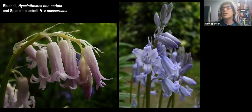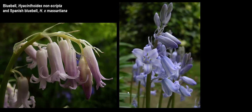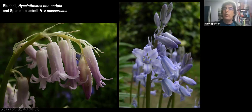And in urban areas in Southern England in particular, we have very large and complicated and diverse swarms of a plant that we often refer to as Spanish bluebell, Hyacinthoides x massartiana. Now, this is a plant which is a complex hybrid derived from different populations of the wild non-scripta from southern England, combined with an introduced non-native plant species, Hyacinthoides hispanica from the Iberian Peninsula.